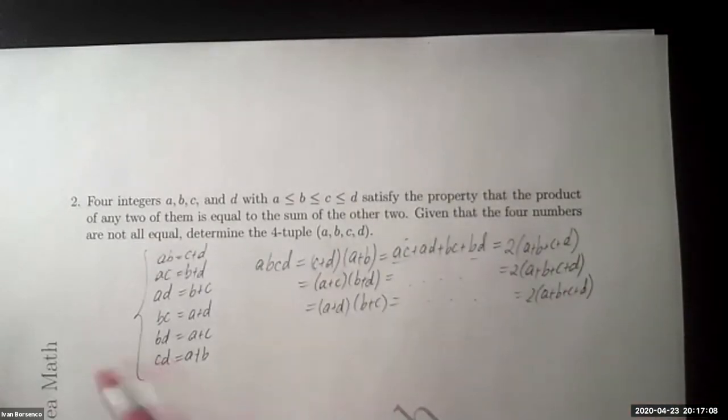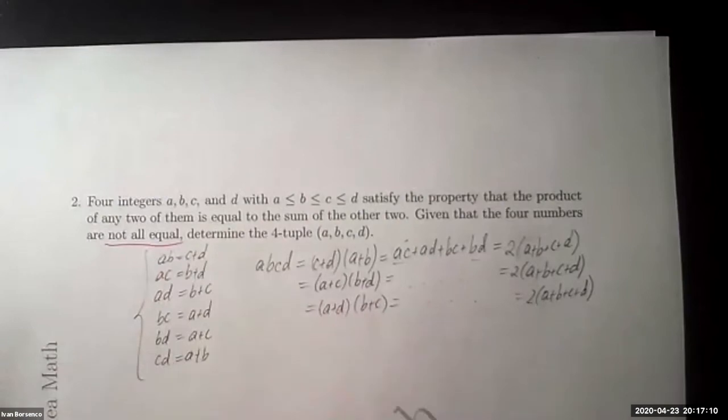Anyway, I think Yvonne wrote down 3 things that are products of two sums, and if you think about it, these three pairs all have the same product, and they all have the same sum. In fact.